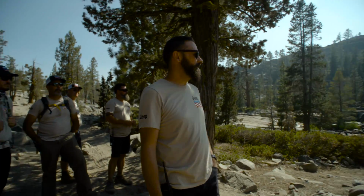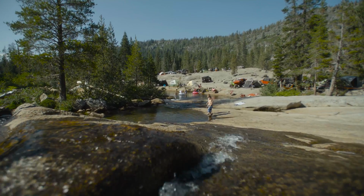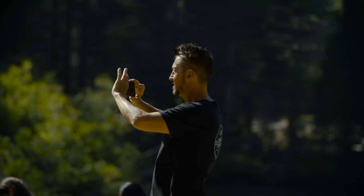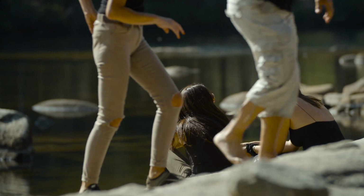Took a quick stop at what we call the slabs below camp. It's very rare you come in here and no one's camped at this spot, so we took a quick detour, pulled all the Jeeps in so they get their feet in the water, get some good pictures by the river.